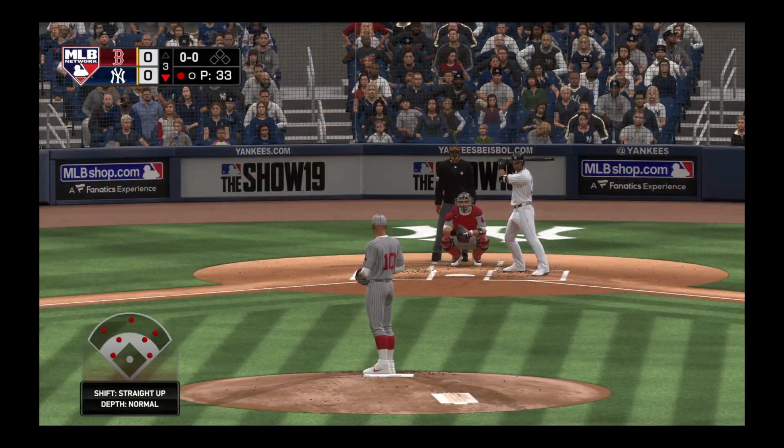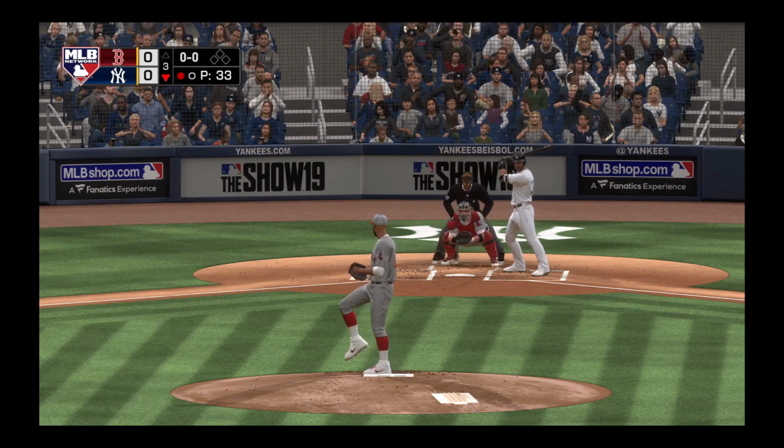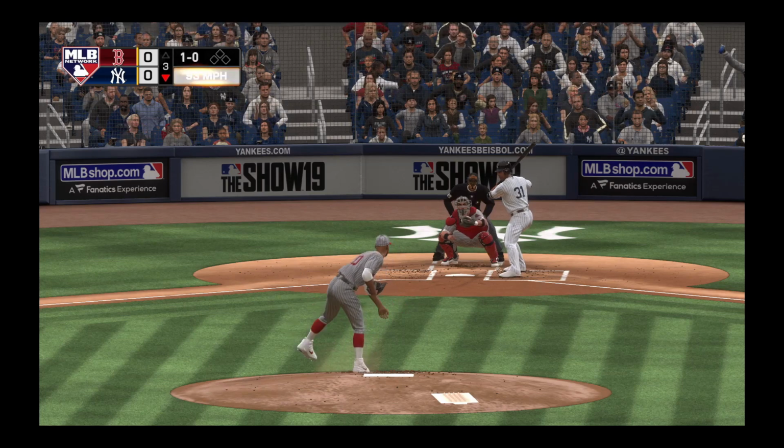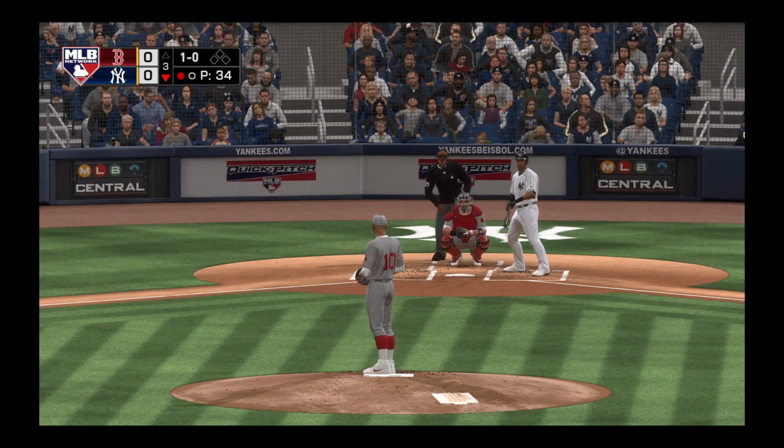Batting ninth. Coming to the plate now, Aaron Hicks. And he's a guy looking to break out in a big way. Hasn't been getting the results he or his club have been hoping for. And a fastball just misses for ball 1.